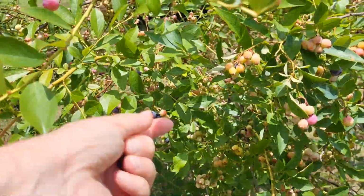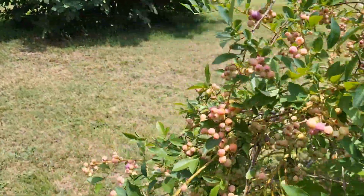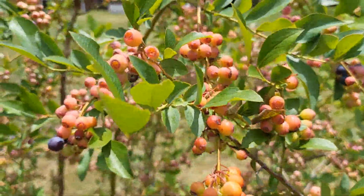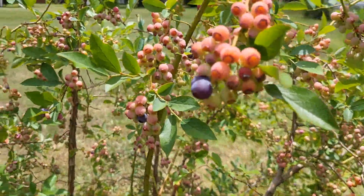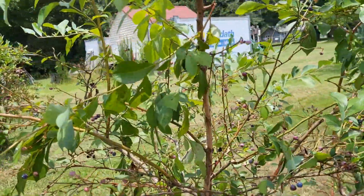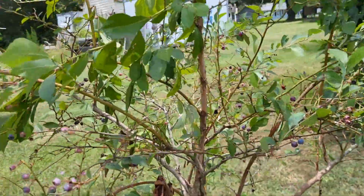That's really helped. I was saying some of these berries were kind of dry tasting, but it's amazing what a little bit of rain does. Look at the color on those. They're so beautiful. So beautiful. Yeah, this one was the drier one. I don't know what's going on here.